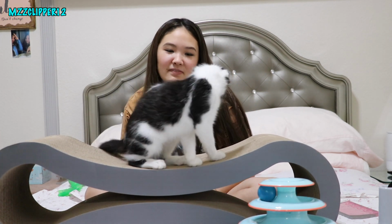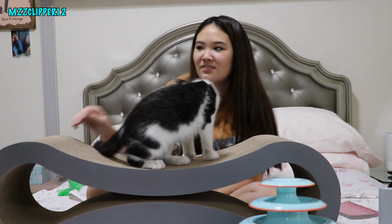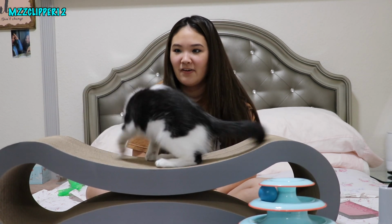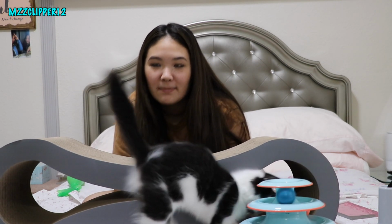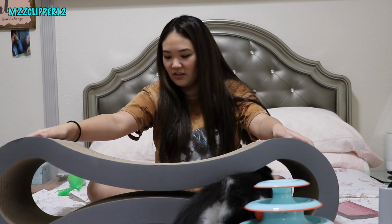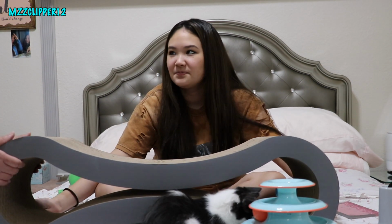Okay. He's kind of oblivious. But yeah, he'll just scratch on here and bite me, and his tail moves when he wants to bite me. But yeah, so this is our favorite cat tree, being Cat Scratch. I'll leave the link down below. Ow! He came over and hit me! It's from Pet Fusion, and I got it off Amazon, so I'll leave the link down below. And it came with catnip.